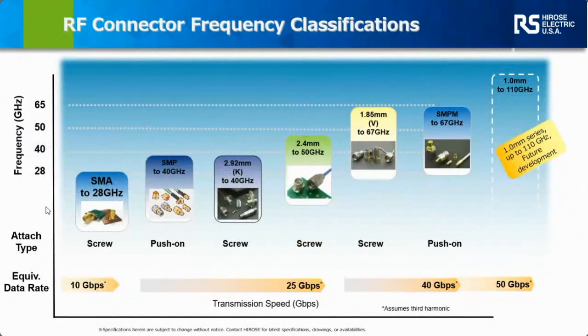Like most elements of any technology hardware today, test and measurement solutions are also seeing a gradual evolution towards higher frequency capabilities. Our own Hirose lineup, which does hone largely to the accepted industry usage and form factors, includes push-on options in our SMP and SMPM devices, but focuses more on the mainstream lab and early engineering board engineers who prefer to have a screw-on connection for stability.